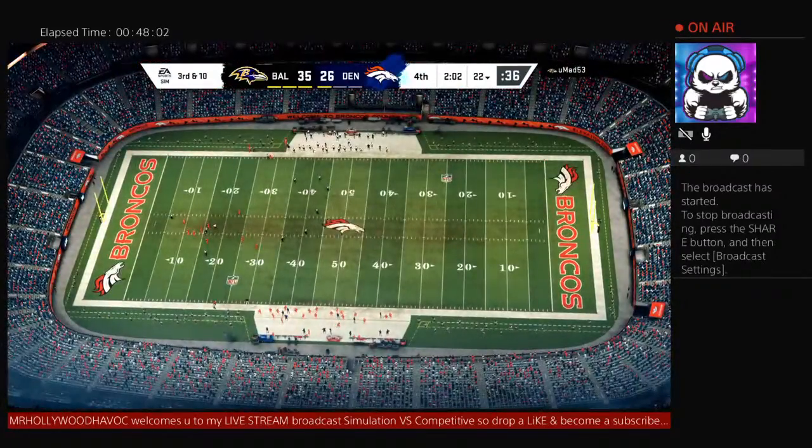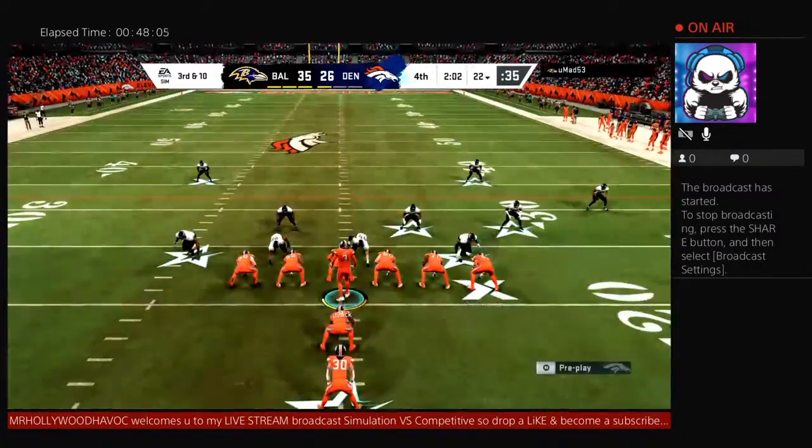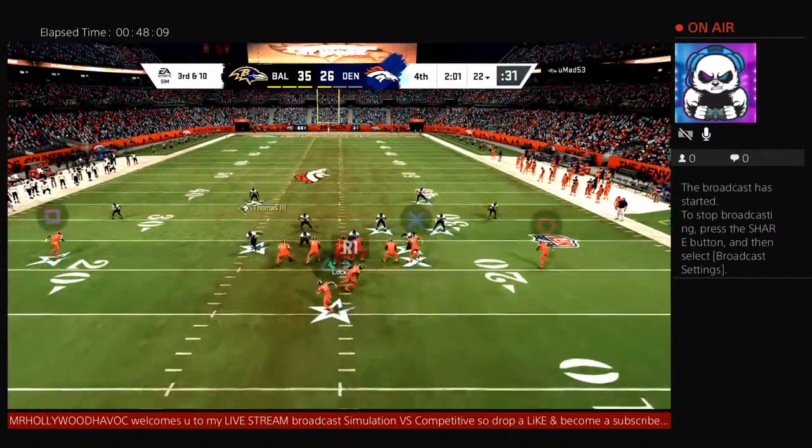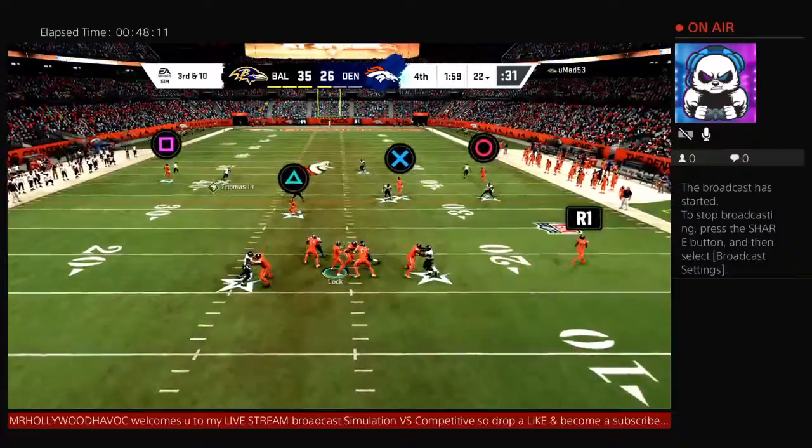You and I watched film yesterday, and you told me to watch his feet. Well, for whatever reason, his footwork just looked off on that throw. And you always love it when an ex-defensive back talks quarterback mechanics, right? Well, but you're good at it.